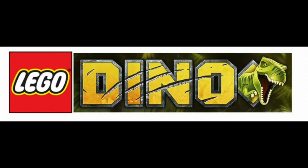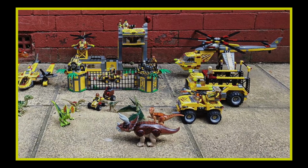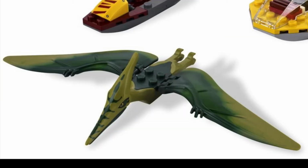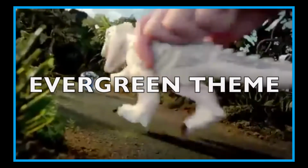The second unlicensed theme that was replaced by a licensed property is 2012's Dino theme. This theme lasted 1 year and only had 1 wave of sets. In addition, it was LEGO's first dinosaur theme since 2005's Dino Attack, and featured brand new Raptor, Pterodactyl, Triceratops, and T-Rex molds. Now, of course, this line was replaced by LEGO's Jurassic World theme, which was originally introduced in 2015, and since 2018 has been an evergreen theme.